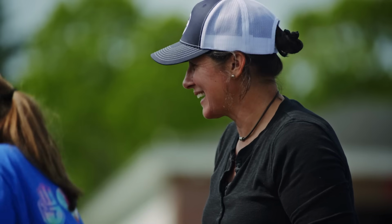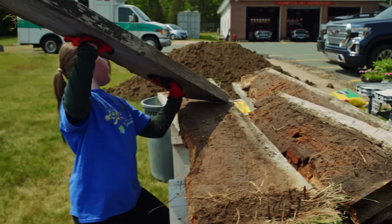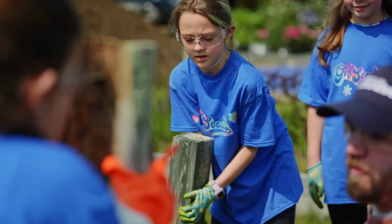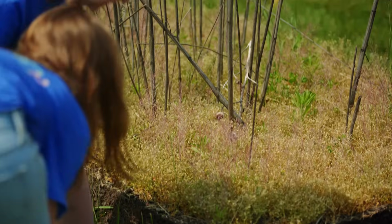Perfect. Give it a pry. There you go, good job. All right, watch out for those nails. Nice job, Audrey. Wanna grab this? All right, nice and safe. Thank you. Keep wiggling them like a tooth. Keep wiggling, wiggling, wiggling. It'll pop out. Good job.